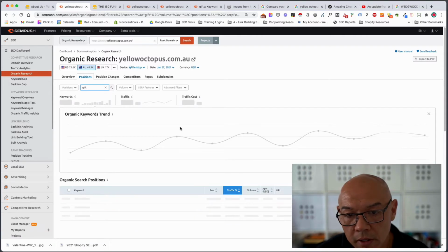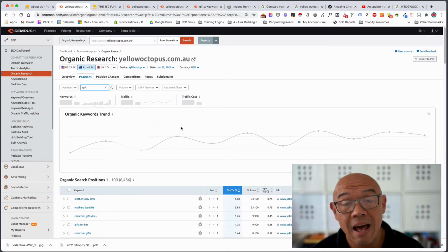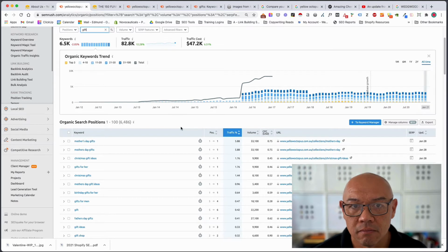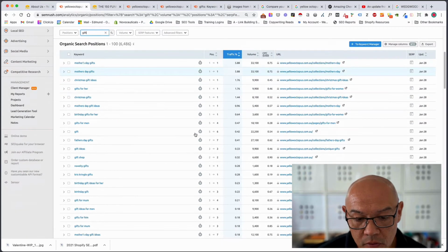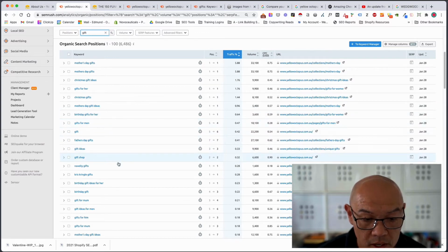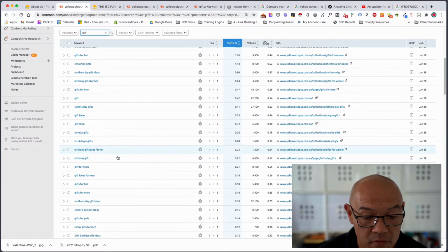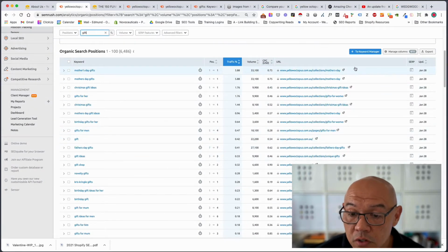So the goal here is to see how many terms they're ranking for and how they've achieved that. Like, what are the pages they've done? So in this case here, number one for Mother's Day gifts. If you look at their rankings here, Mother's Day gifts, Christmas gift ideas, gifts for her, Christmas gifts, etc., you can see that they've got good broad coverage across the spectrum for all of these different variations of gift searches. And if you look over here at the collections pages, you can see how they've done it.